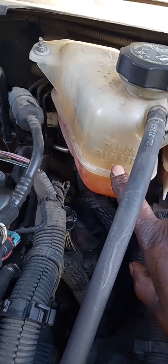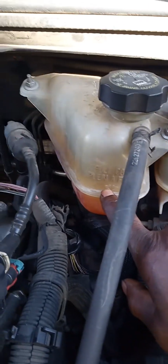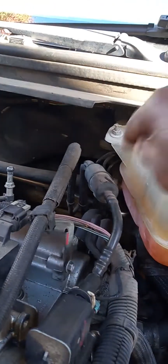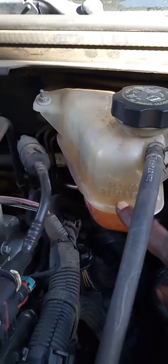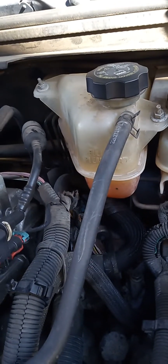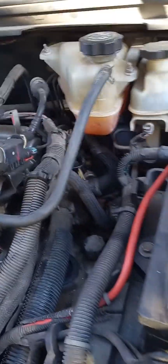I just put a new radiator in this car. I've got the video coming out for that also. But now I'm seeing drops of antifreeze on the backside of the engine, on the floor, and it's already gone down. So I'm trying to figure out where this leak is coming from. I think I found it.